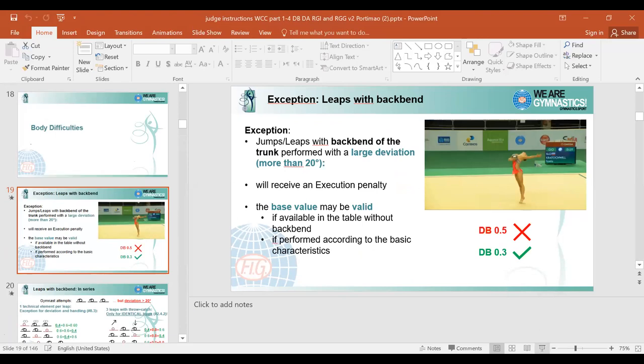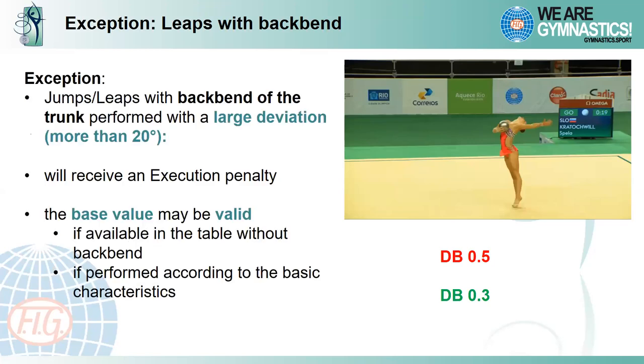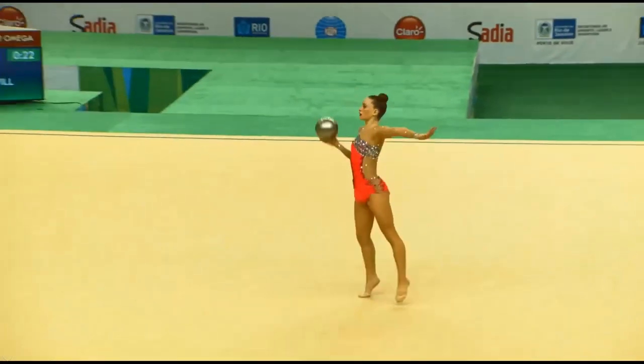So this is exception leaps with back bend in the code of points. If you remember, we have notes number 8.3 and the deviation examples in the code of points. Can you see my code? So we have already, this is not a change, this is already in the code of points, but we are giving you the explanation. So this gymnast performed large deviation. So you downgrade, not downgrade, you give what we have in the table. So you don't give the 0.5, but you give what she performed, it's a 0.3.